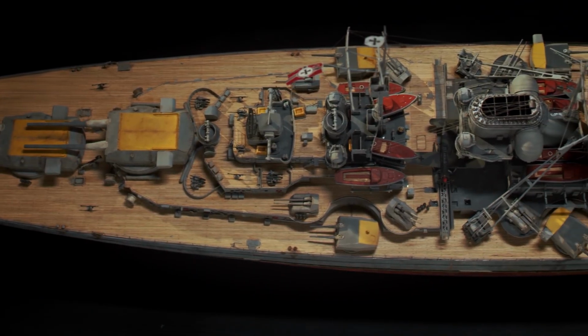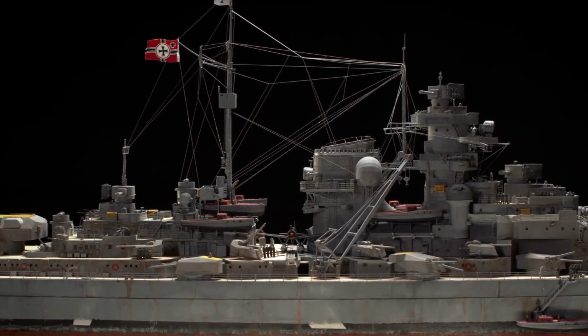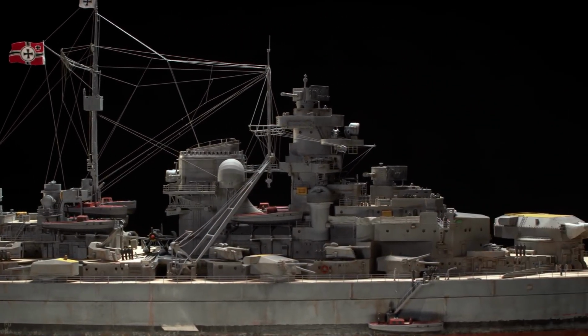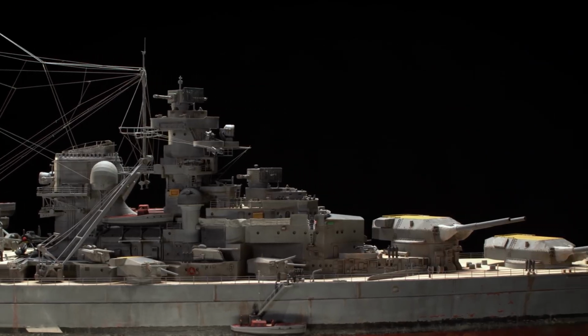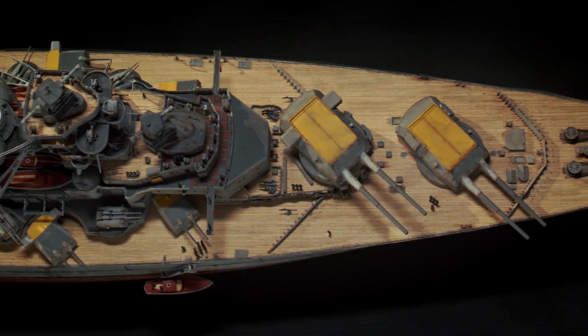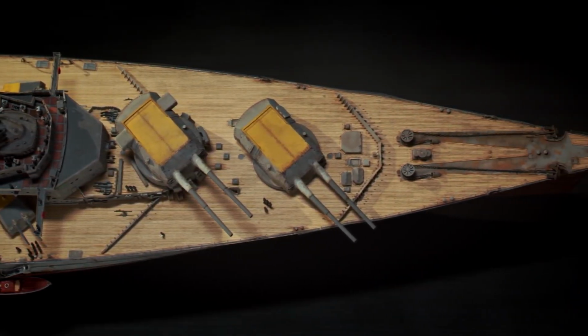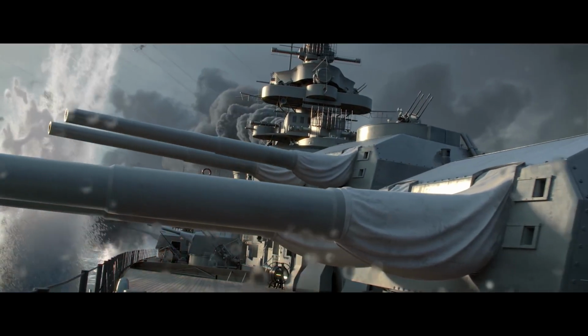An alarm went off on Bismarck in the morning of May 24. The British ships had been spotted to port. The British opened fire from 22 kilometers at 5:52 a.m. 3 minutes later, Bismarck responded, firing salvos at the leading enemy ship, battlecruiser Hood. The enemies were getting closer to each other.